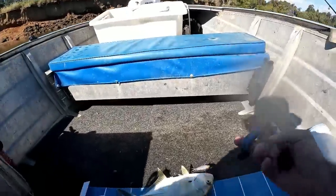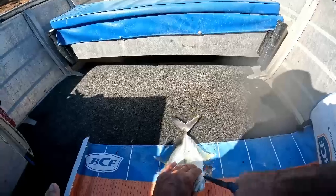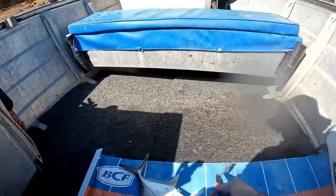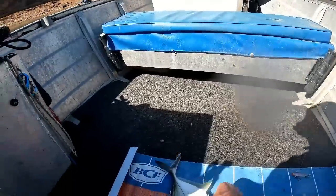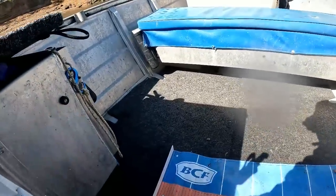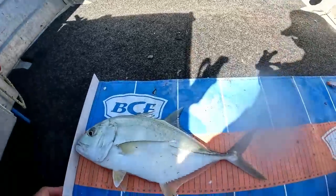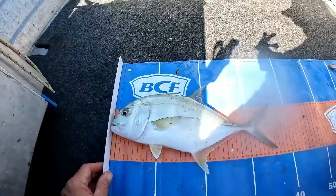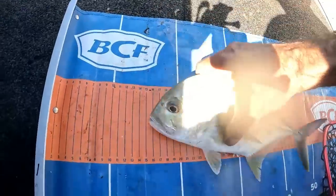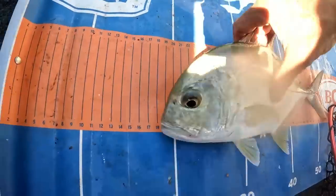Okay, let's see what this measures off at. Come out, get that one out. Similar size to the others. Come on, mate, settle down. I'm not gonna hurt you. Not gonna eat ya. Oh, a bit bigger this time. We're up to 36, 37. We'll send that one back. Hopefully we can get a bigger model, up around that 40 would be nice. Plus.